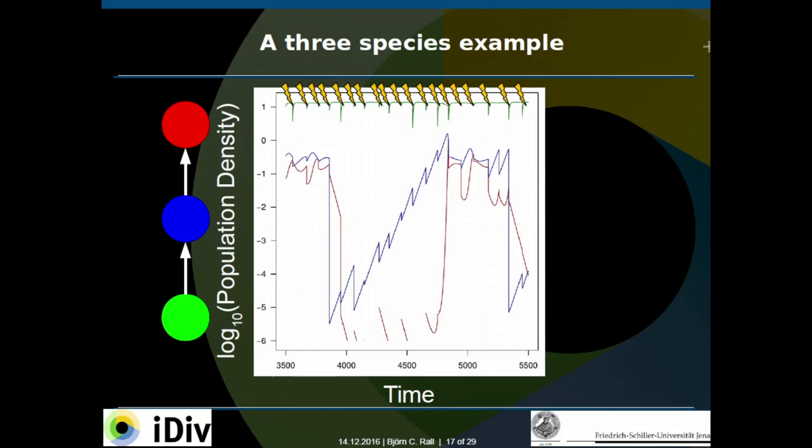That is an example time series of how that looked for a three-species food chain, with the basal species in green, the intermediate species in blue, and the top predator in red. Here we have all those disturbances, denoted by the little lightning. And we see that a strong disturbance decreases the population density, in that case of the intermediate consumer, dramatically, followed by the top predator, which now also has a strong disturbance, does not have enough to feed on anymore, and goes extinct afterwards.